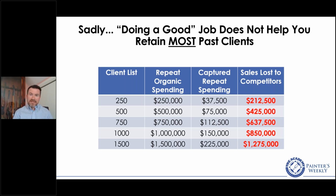And if I looked at your business, this is probably what I would see if you're not a member of our organization. You have a client list of 250 people. Watch the numbers here, okay? We're in the far left-hand column. You have a client list of 250 clients. Your repeat organic spending should be $250,000. When I ask what the percentage is, or maybe if you track it, the captured repeat business is only really about $37,500, which means you're leaving $212,500 on the table.